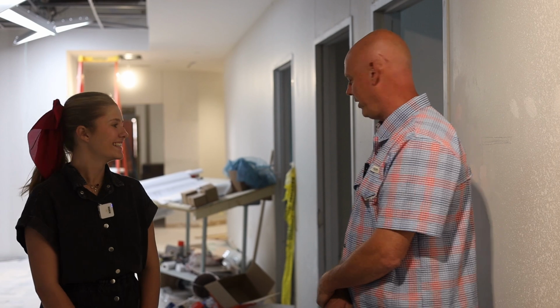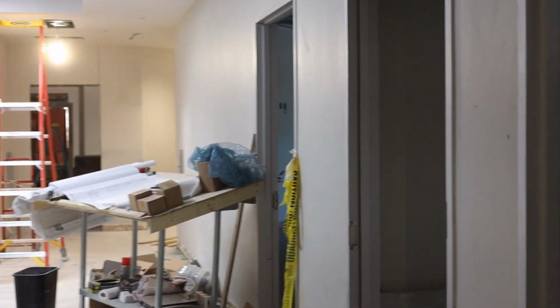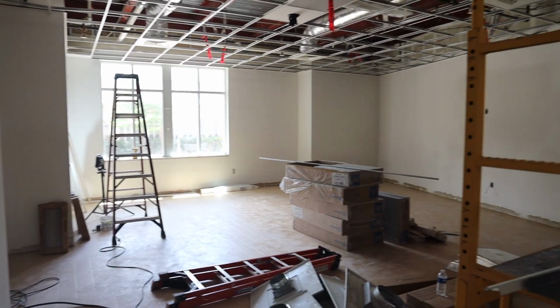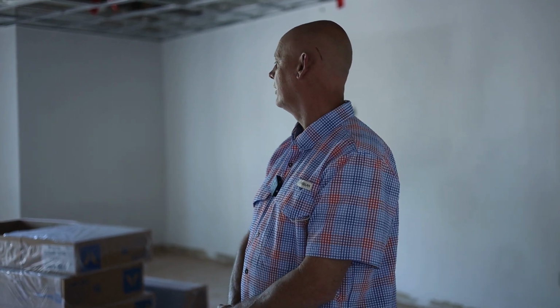And so we'll come over here and you can look in this room. We've got the flooring in this room. In here you'll see we've got a wood plank LVT that we're doing the floors in the classrooms. And then the floors in the hallways that aren't the porcelain tile will be that same tile that's in our main hallway in the sanctuary building. So again, it ties the whole campus together and it's going to be a really nice look.